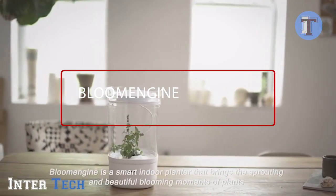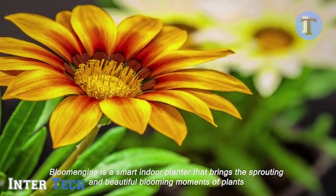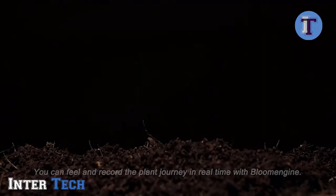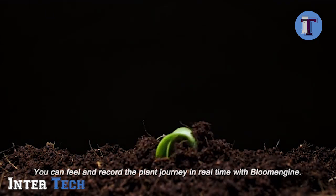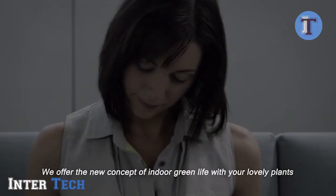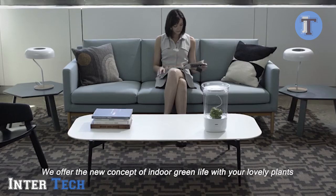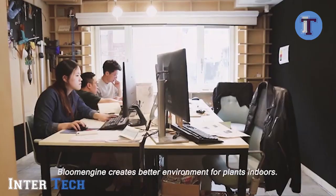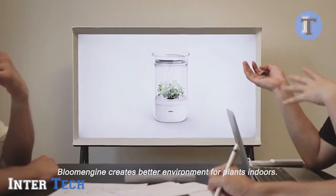Bloomengine is a smart indoor planter that brings the sprouting and beautiful blooming moments of plants to you anytime and anywhere. You can feel and record the plant journey in real time with Bloomengine. We offer the new concept of indoor green life with your lovely plants, especially small flowers. Bloomengine creates a better environment for plants indoors.